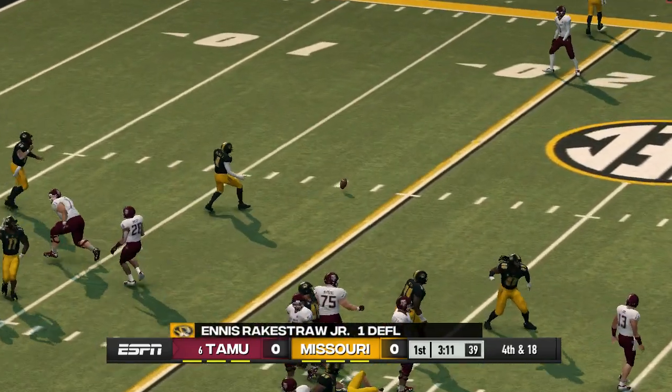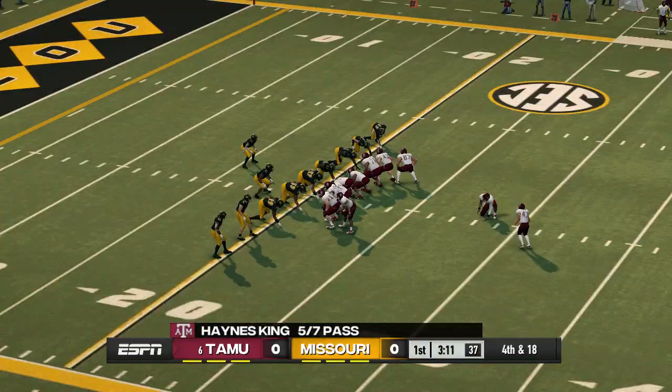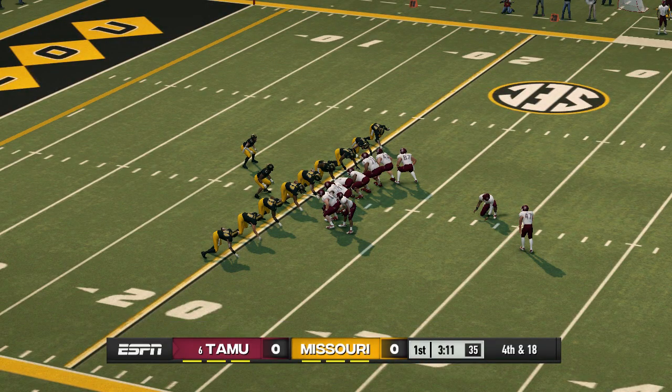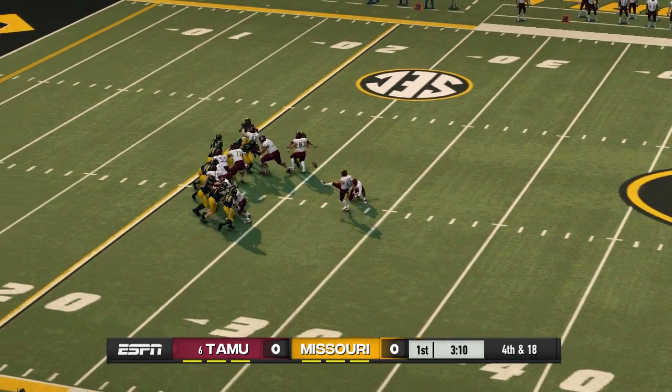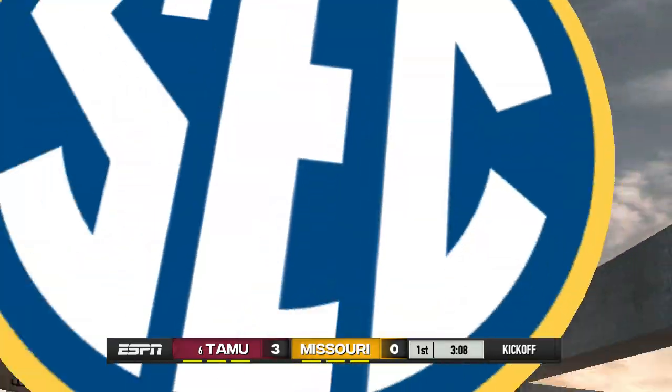Quick release. Oh, had it knocked down. Anytime you can prevent a third down conversion, you're doing something right. Solid coverage. They'll call on the field goal unit here. Texas A&M is looking to go up by 3. Kicks away, and it splits the uprights.